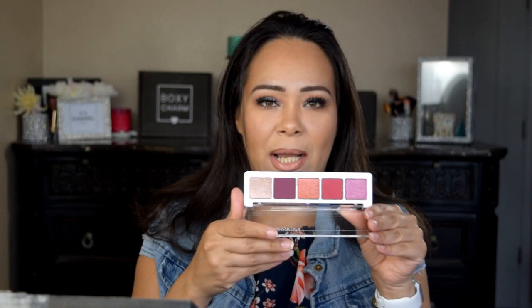I was very impressed with the shadows, how very well pigmented the shimmers were. OMG, and look at this palette. This is Natasha Denona, and it is so pretty.